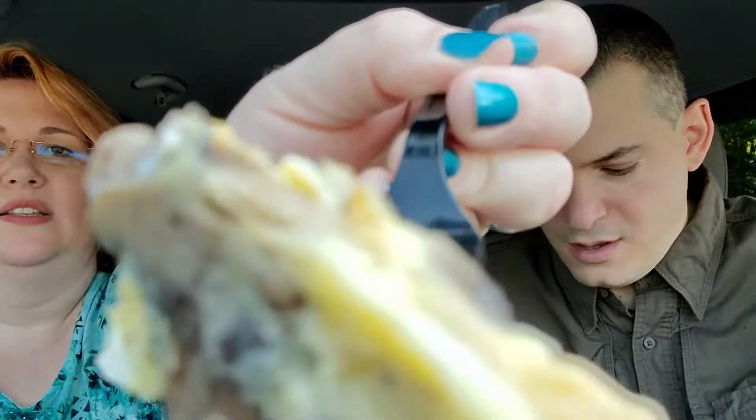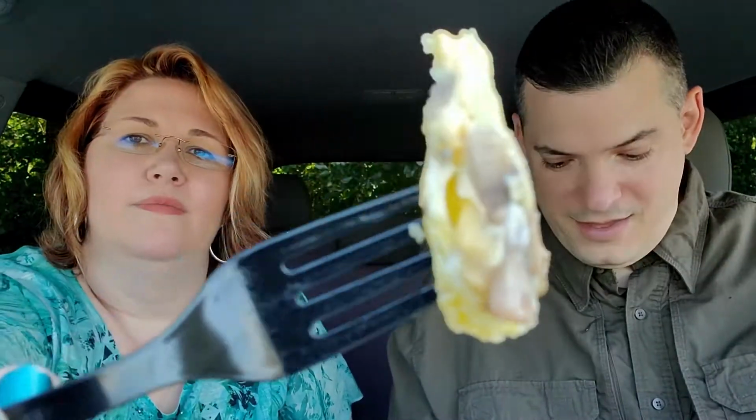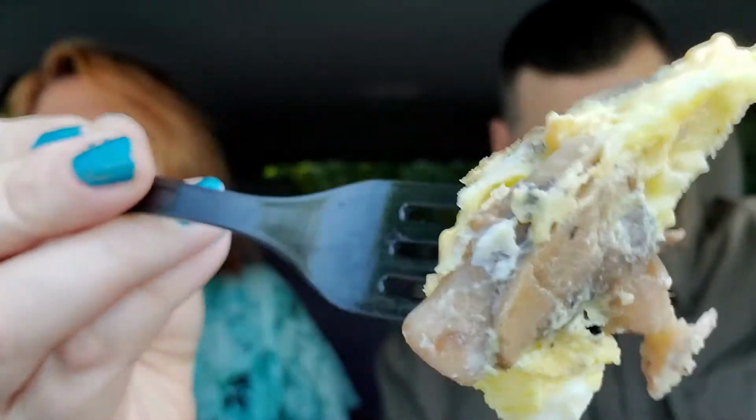All right, let's see. I got some cheese in mine. It's mushrooms and cheese. Yes. You see it? I'm shaking. Why am I always shaking? You've been like that for years and years. So, mushrooms and cheese.